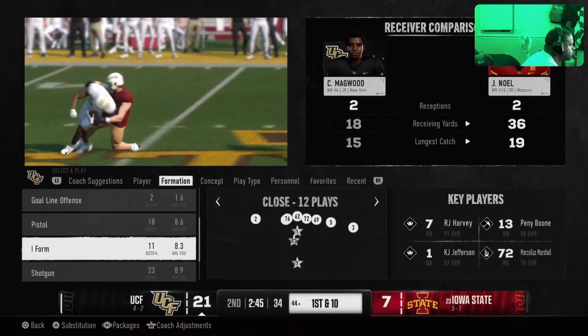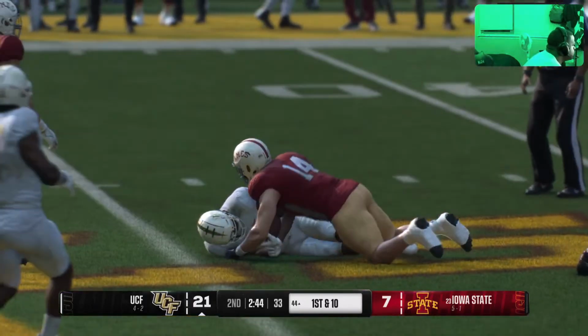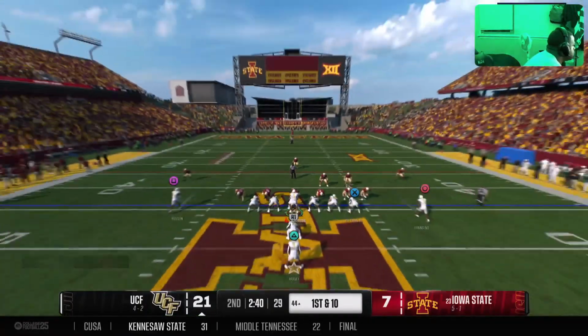Well, you know who's got to love this offense picking up so many first downs? It's their own defense. David, I know you love playing on teams with great offenses. The Knights have their offense in high gear.